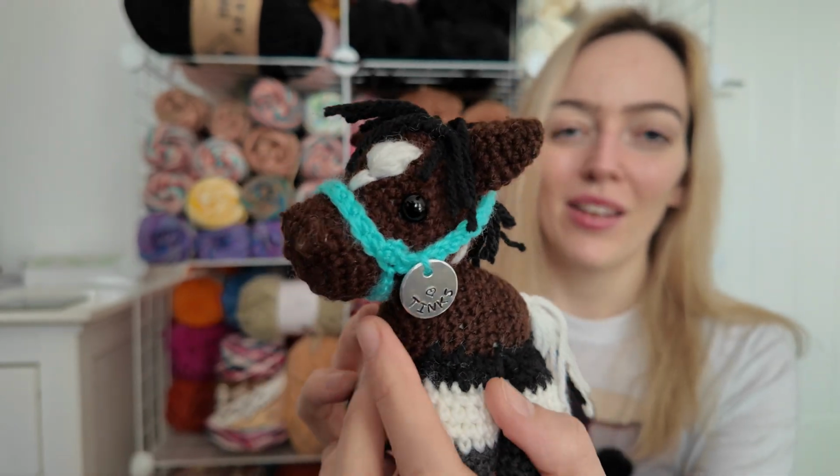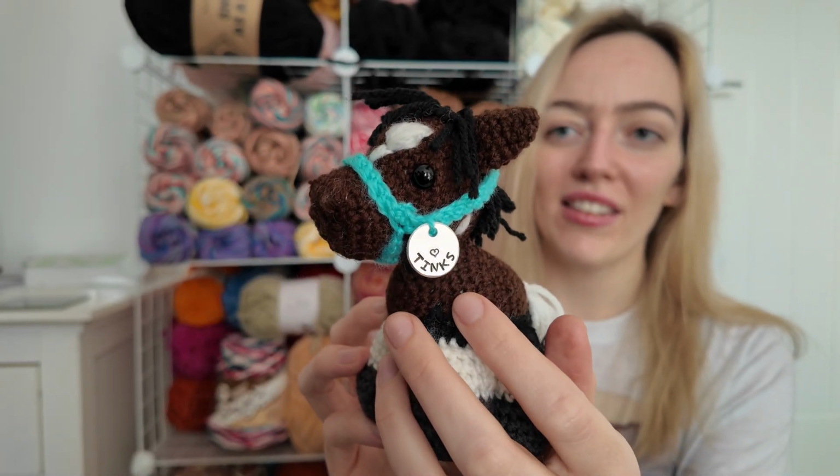I think the shape's lovely. And then it has this little Tinks bridal charm as well. So going to its home today. I'm very excited. Hopefully the recipient loves their little pony. That is all the orders for today. I need to make 2 horses because they will need to go out tomorrow. So we've got a very busy evening.